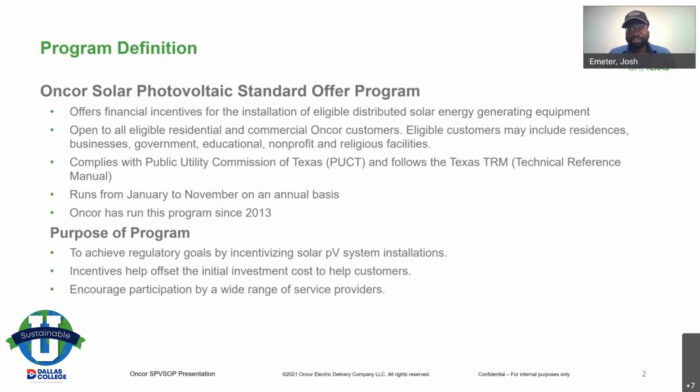The program typically runs from, I would say, late January to November 30th. We usually have a conversation the previous year in December on when we would like to start. And we typically select late January where we kick off the program, and we end November 30th. This program has been in existence since 2013 in the Oncor service territory. Every year it does change, whether we're changing our eligibility criteria, the incentives we provide, we're always looking to improve.